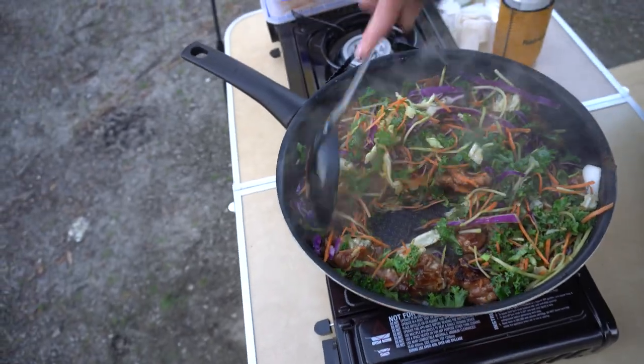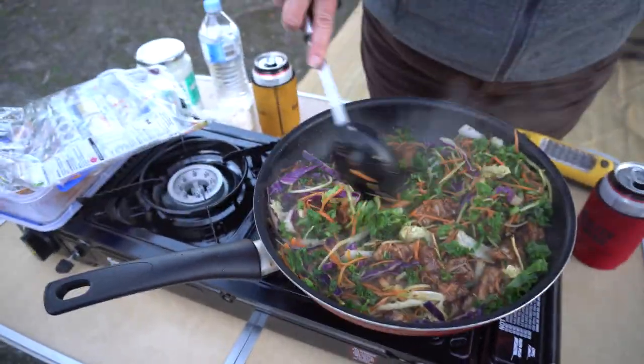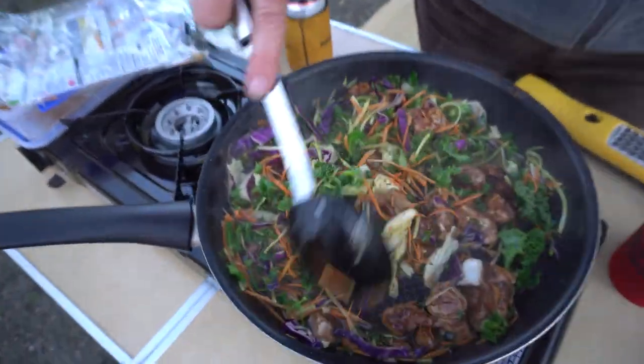How's the cooking going? You want me to turn it up? I'll turn it up on high. Yeah, I thought it was on high. All right, and that's pretty much it, guys. Two ingredients and two utensils, and it's, actually, three, including the fire pan. But that's how I like cooking. Simple.